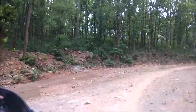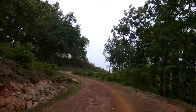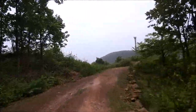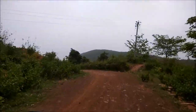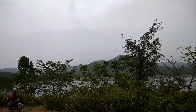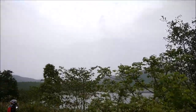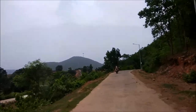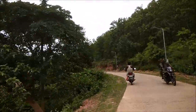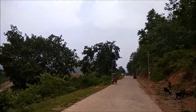This road is almost equal to Ajodhya Murukuma Dam road. So yeah, really awesome. So yeah, this is another entrance of Burudi Lake, or this is the main entrance of Burudi Lake. Look quite nice, quite awesome. Seriously.